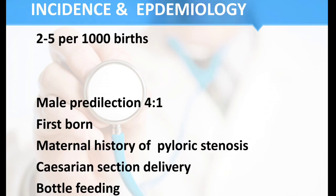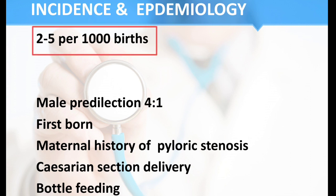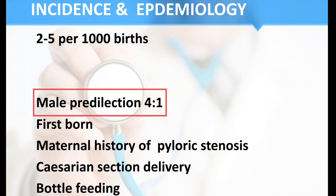Pyloric stenosis is relatively common. The incidence of pyloric stenosis is 2 to 4 per 1000 live births, and there is also a male predilection, with a male to female ratio of 4:1.